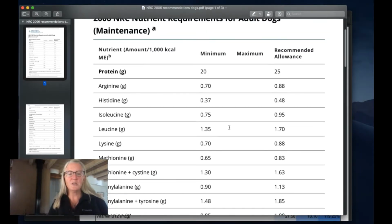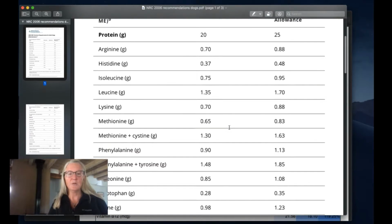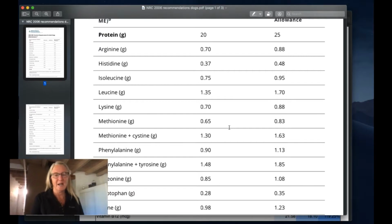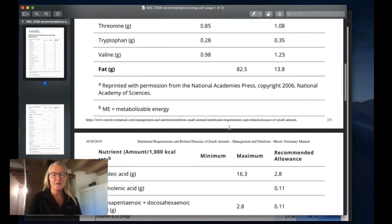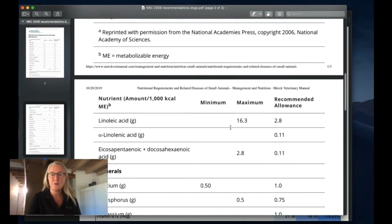The ones that you see here are considered to be essential amino acids, meaning that the animal must consume them, or they will not have enough nutrition. And then from these amino acids, they can manufacture the other ones. I think there's something like 29 of them altogether. Now, there's fat. Here's linoleic acid, which was a question a bit ago. And you'll notice there's no minimums or maximums. But here's the recommended allowance per 1,000 calories. And then same thing with the omega-3 fatty acids here.